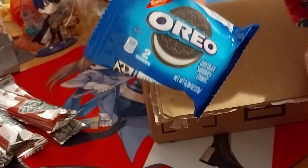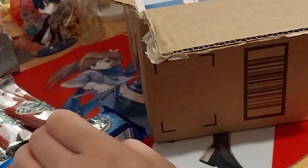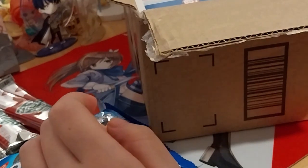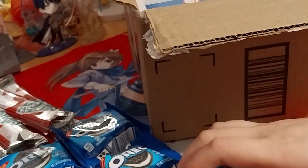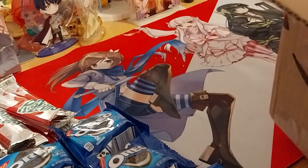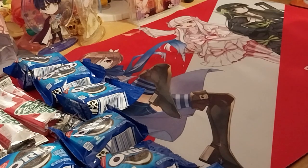And that's some Oreos. Quite a bit. So there's 1, 2, 3, 4, 5, 6. So 9 2-pack Oreos. I believe there's 2 in the previous package.